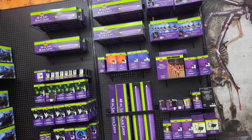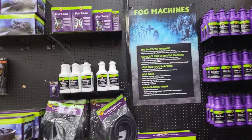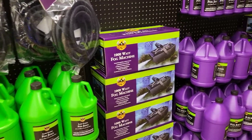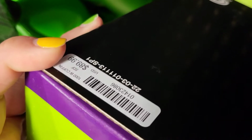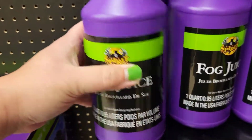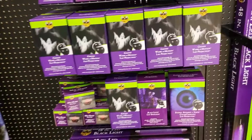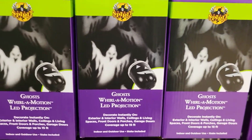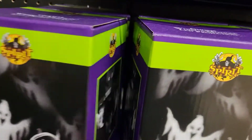If you're in need of a fog machine, Spirit Halloween has your back with no small amount of supplies to choose from. This 1000 watt fog machine is $89.99 and the small thing of fog juice is $14.99. They also had a large selection of the LED projections. These ghosts come in at $29.99.